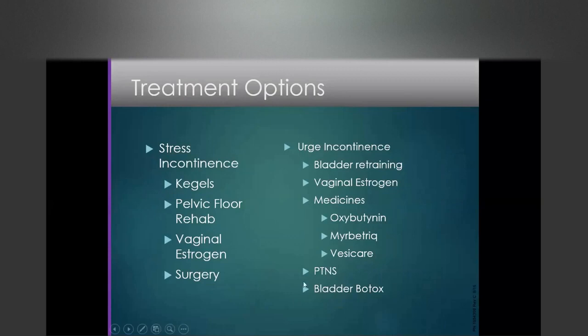The other thing, in the worst cases, is what's called bladder Botox. You may have heard of Botox for wrinkles, kind of cosmetic things. What Botox does is it paralyzes, to a certain degree, muscles. So we can actually inject that into your bladder to help relax it.